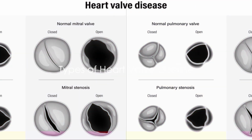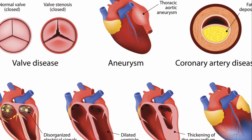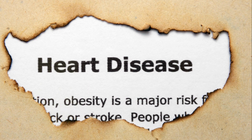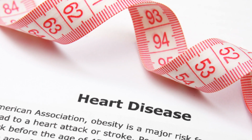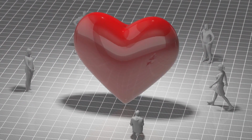Did you know there are different types of heart valve disease? Yes, indeed, and each variety presents unique challenges. Let's delve into that a bit. First up is aortic stenosis. This condition occurs when the heart's aortic valve narrows, preventing the valve from opening fully, which increases the heart's workload and can lead to heart failure if not treated.